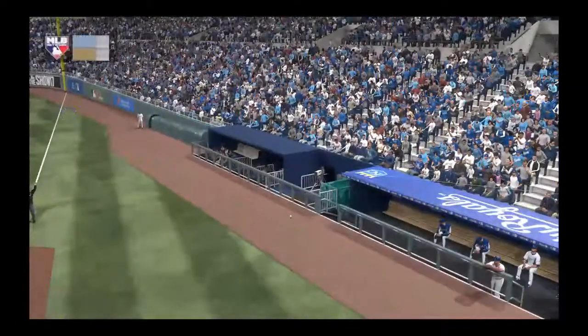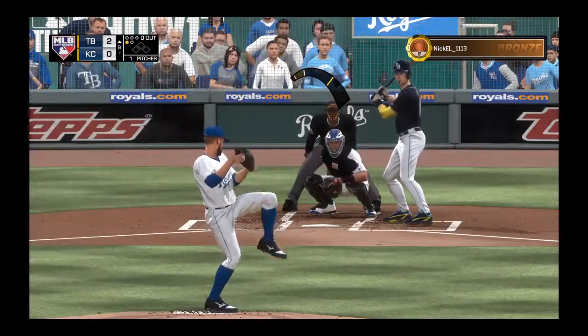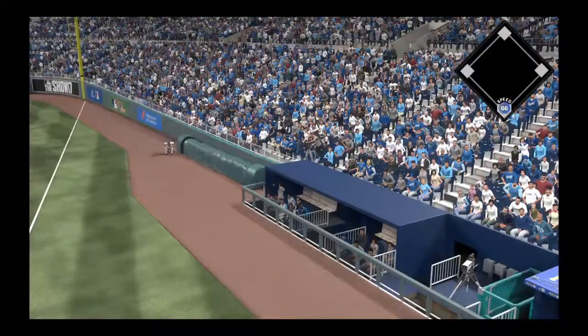Chop foul over towards the coaching box. The windup and the 0-1. Out of play.